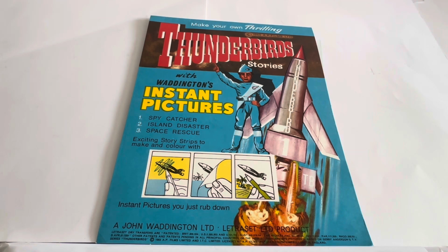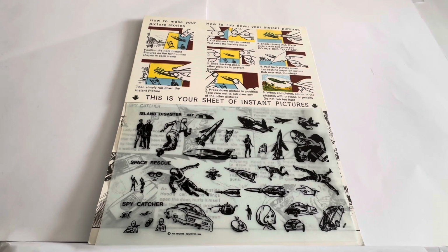Now, these particular boards, this is what was at the front. When you turned it over to the back, they opened up to be the comic strips, and the stickers were contained inside the back. So I'm just going to turn it around and let's have a look at the comic strips and the stickers, or the transfers, I should say. Okay, so I've turned the board around and this is what we got. Now, before I actually open it up and we have a look at the comic strips, this gives you the instructions and shows you the transfers.